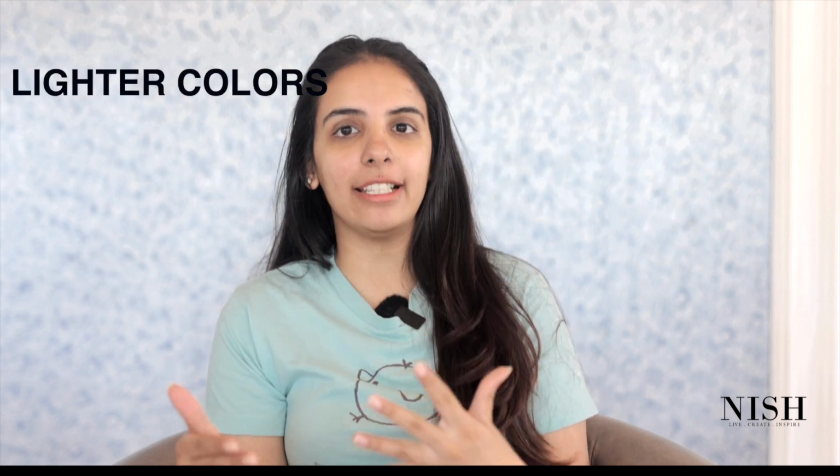The second condition is if you choose lighter colors. Definitely if you go with darker colors in a smaller space, it can tend to make your space feel dull or dingy. On the other hand, if you go with lighter paint colors in smaller spaces, it can tend to add a punch of visual interest to the room without making it look dull or dingy. So lighter colors can definitely play a beautiful role in your smaller rooms, and don't worry, we are going to be talking about those paint colors, the LRVs and how to use them in a space.